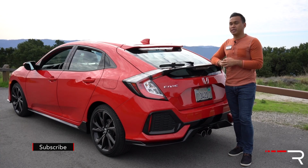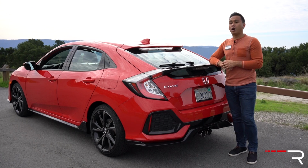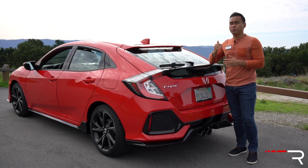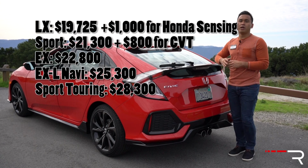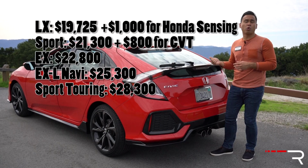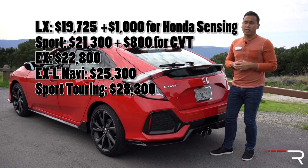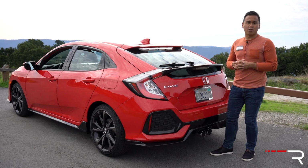Now, regarding the price, if you're interested in picking one of these up, they're actually already on sale right now, except for the Sport and the Sport Touring trim, which will go on sale in a couple of months. And the Civic Hatch is going to be more expensive than the sedan, obviously. It comes with a turbocharged engine as standard, along with a couple of other features that the sedan doesn't have. The LX with a manual transmission will start at around $19,700, about $1,000 more than the sedan, which is honestly a reasonable amount of money. This particular one that I'm showing you, the Sport with a manual, starts at $21,300. A really good value if you're looking for a daily driver that's fuel efficient, fun to drive, and spacious on the inside.